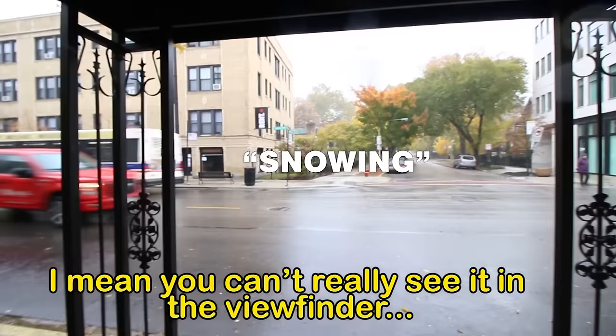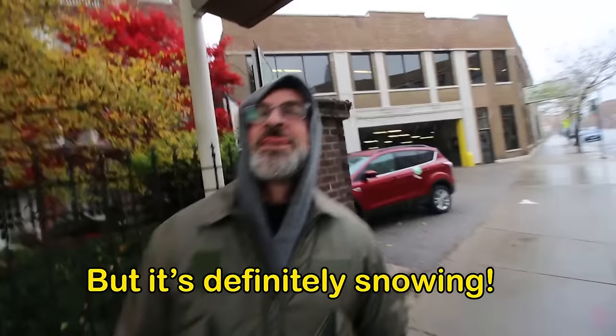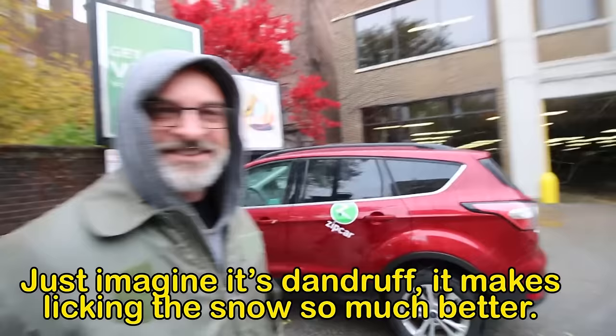Really? Yeah. Wow. I mean, you can't really see it in the viewfinder, but it's definitely snowing. I can't catch any. Just imagine it's dandruff. It makes licking the snow so much better. Gross.